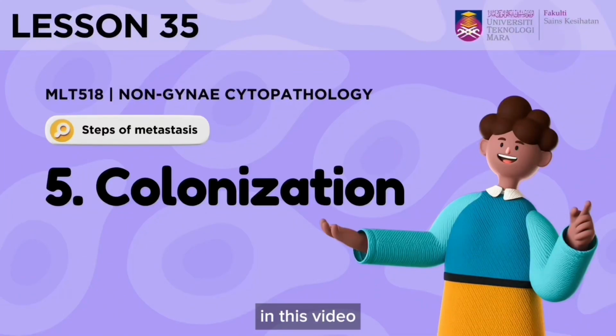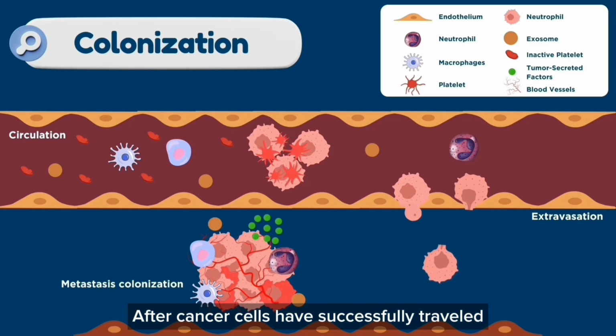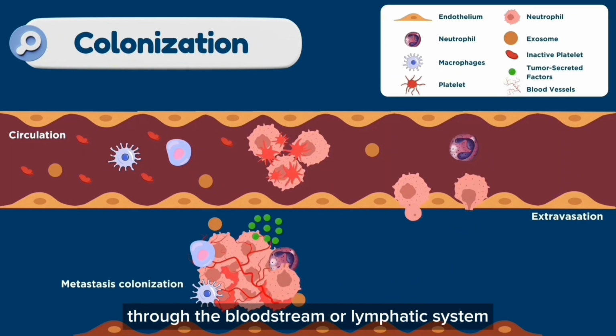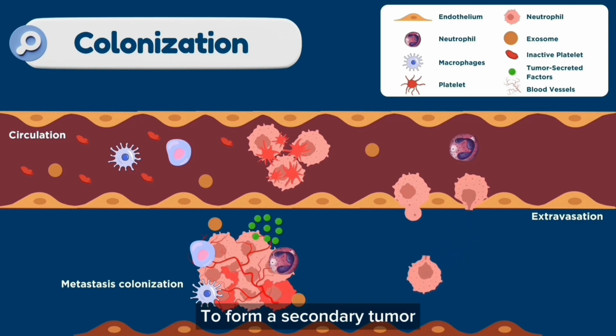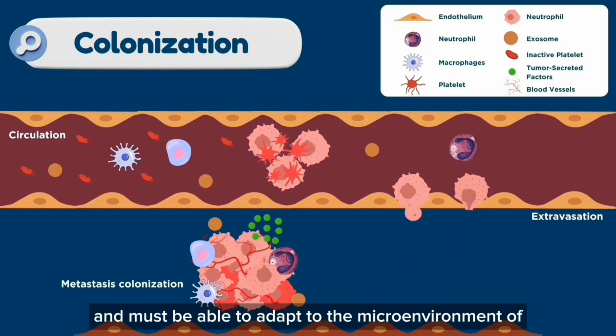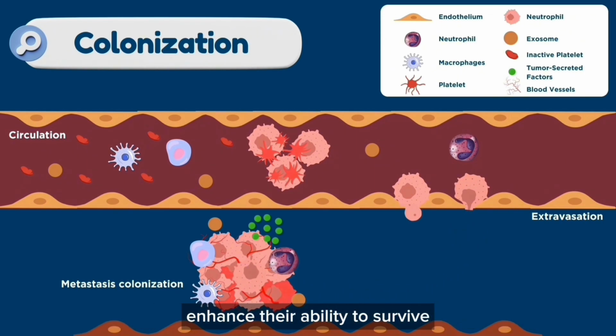Hello everyone, in this video we will try to understand the last steps of metastasis, which is colonization. After cancer cells have successfully traveled through the bloodstream or lymphatic system, they arrive at a distant site in the body. To form a secondary tumor, these cells will colonize and must be able to adapt to the microenvironment of the new organ and establish themselves in that location. Cancer cells may undergo changes to enhance their ability to survive and proliferate in the new setting.